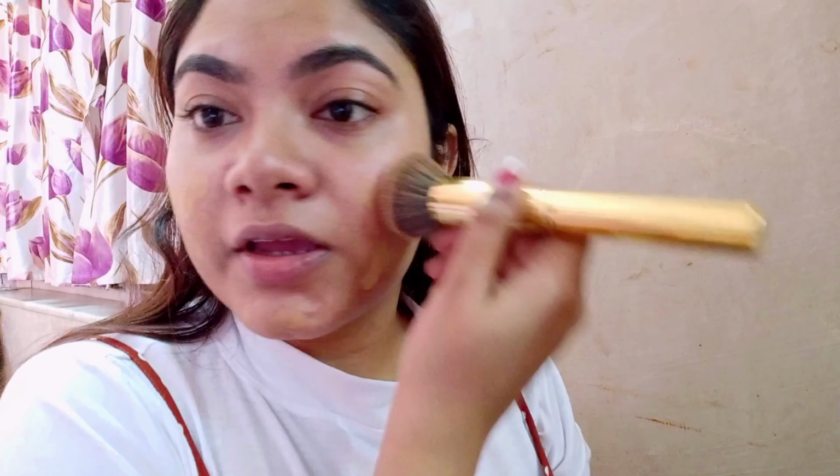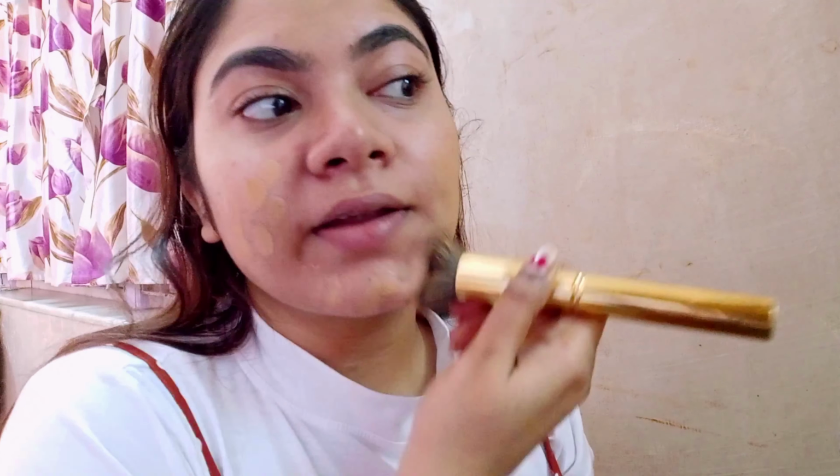I feel very confident in my own skin, so I don't like to put on a lot of foundation. I just want to put on some makeup. That's why I like to apply a little bit of foundation, just to be precise.